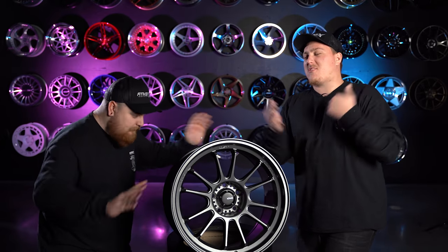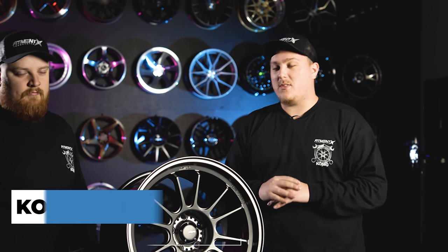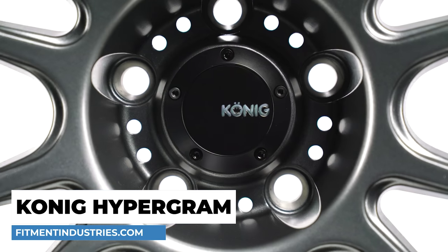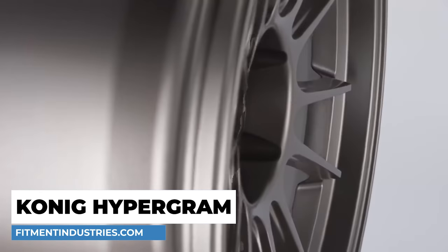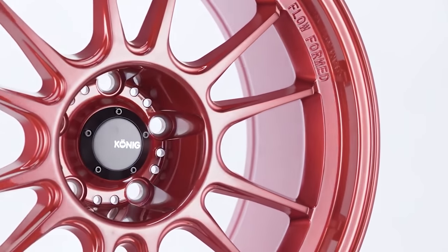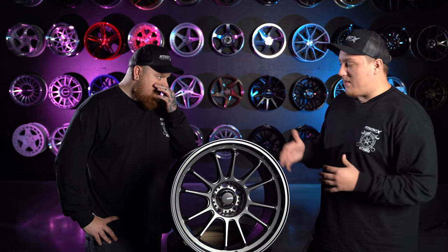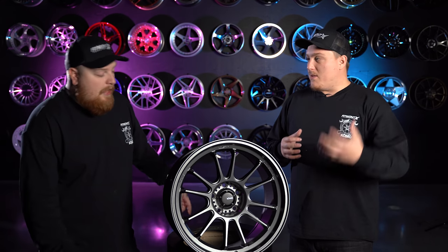Moving on, wheel number 7 on the list, we get to the Koenig Hypergram. So again, Koenig making multiple appearances on the list for 2021. The Hypergram has been around for a little bit, and it's been doing really well. A lot of people love these for a very function-based look. These Hypergrams look really, really good with a really meaty tire setup.